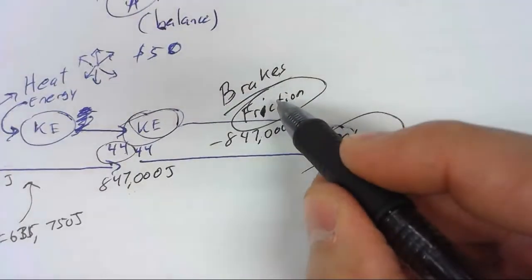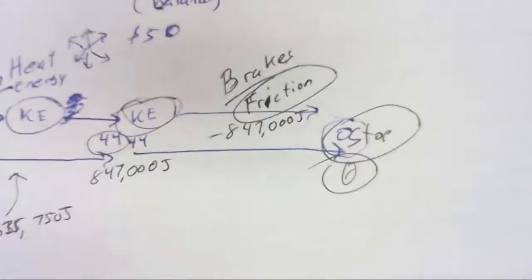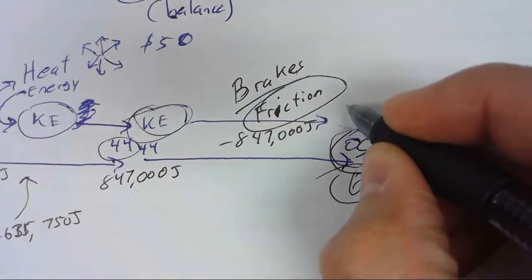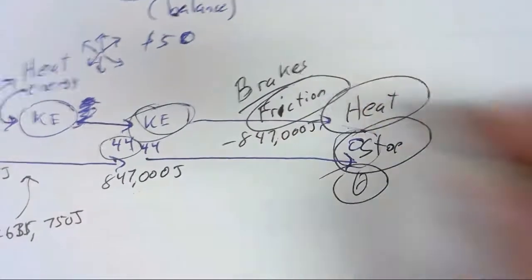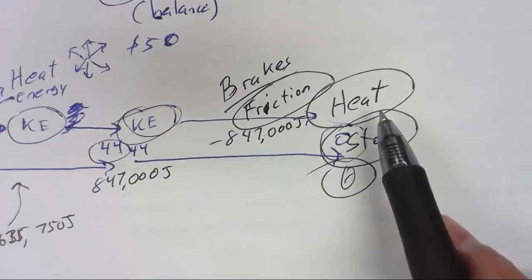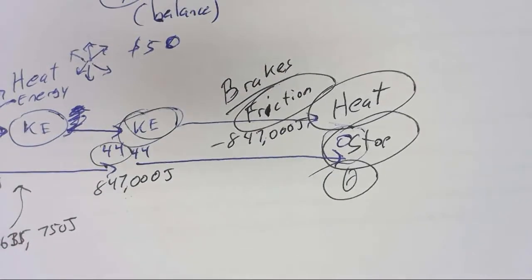Well, the brakes get really hot. If you rub your hands together like this and do it for a long time, you'll notice your hands getting warm because friction most of the time creates heat. And that is exactly where the energy went. Really important point here, the energy isn't destroyed. It went somewhere. Kinetic energy was converted to heat energy by friction in the brakes. It heats up the brake pads. It heats up the brake rotors, a lot of the components around the brakes.